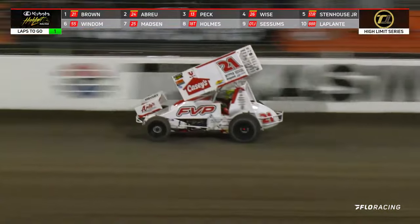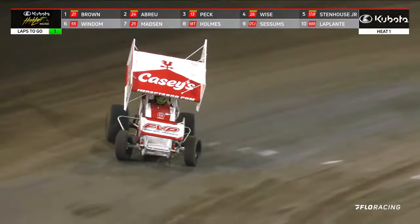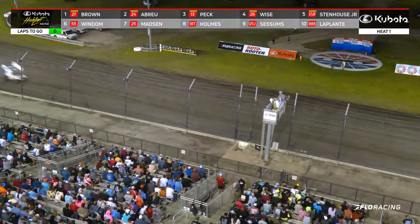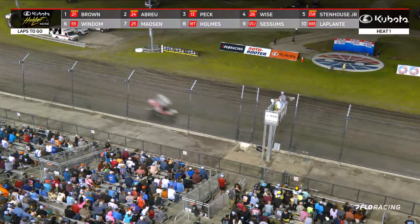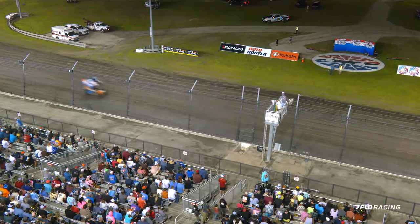Brownie down the back stretch. He'll head into turn number three, come off of turn number four. He's going to get the win at TJ Ford's heat race number one. It's Brian Brown. Second goes to Rico Abreu. Third to Justin Peck. Fourth will go to Zeb Wise, and fifth will go to Ricky Stenhouse Jr.